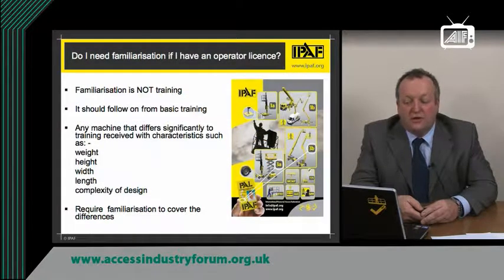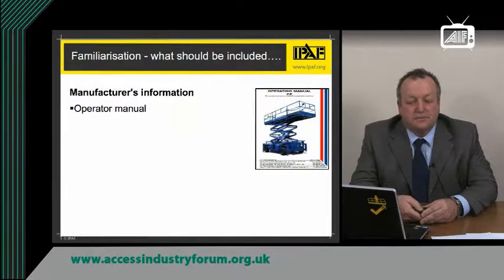So, do you need a familiarisation if you have an operator's licence? Well, familiarisation is not training, but it follows on from basic training. Basic training covers generic machine type categories, such as scissor lifts or booms, but it does not cover specific machines within those categories. So if you are asked to operate a machine which differs significantly from those that you were trained on, such as in weight, height, width, length, complexity, you will need a familiarisation to cover the differences.